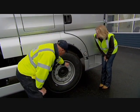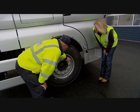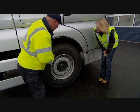The wheel and wheel nuts, we know about how important this is. Wheel condition, we're looking for signs of corrosion, distortion or damage, or any cracks that might be here on the nave of the wheel. Wheel nuts.